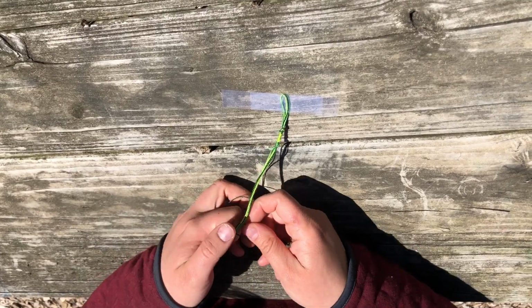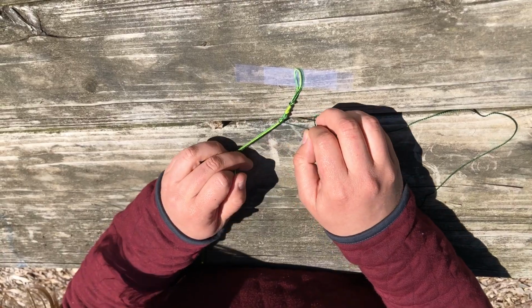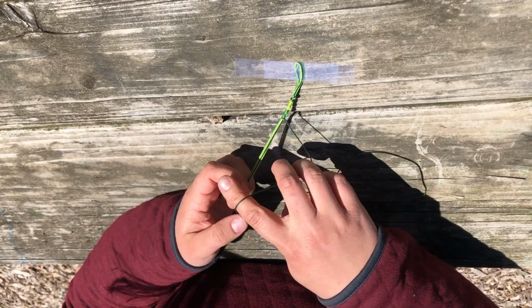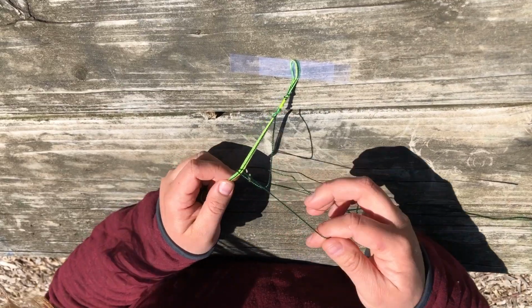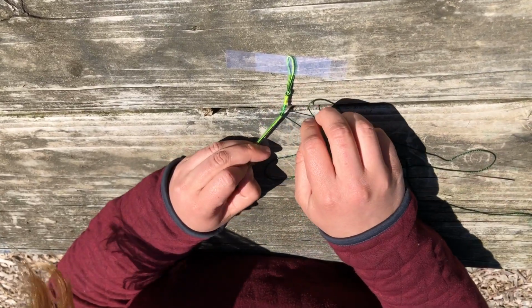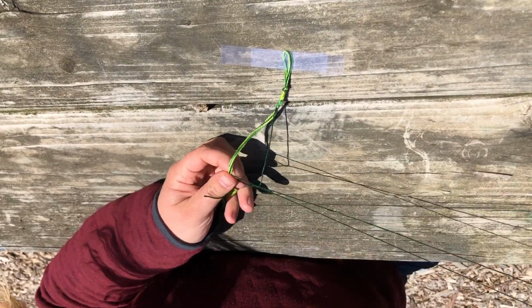So if you use the same 3 strands for your entire bracelet, you will run out of string pretty quickly. So whenever you're on to each color, make sure you're choosing the longest string in your bunch so that you can make your bracelet as long as possible.